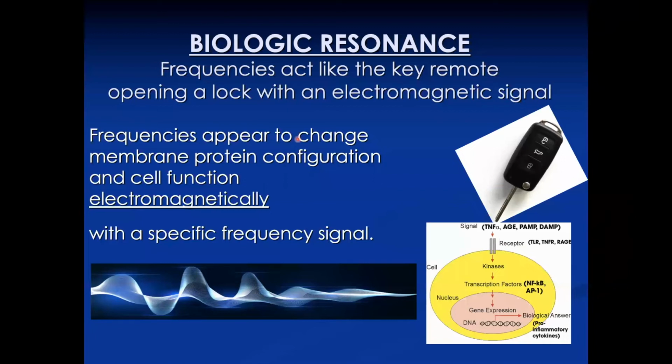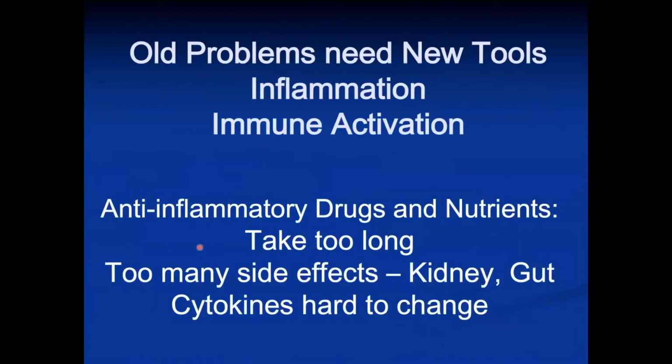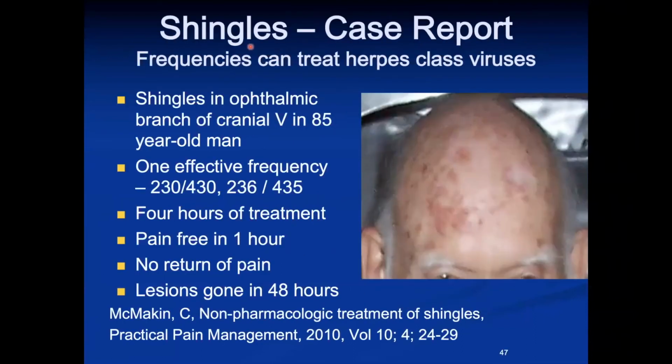The frequencies appear to change membrane protein configuration and cell function electromagnetically with a specific frequency signal. So old problems need new tools. If we're changing medicine, what are we changing? Well, you've got anti-inflammatory drugs and nutrients, and the problem with those is they take too long. There are too many side effects on the kidney and the gut, and some of the inflammation products are just too hard to change. So this isn't inflammation, this is shingles.